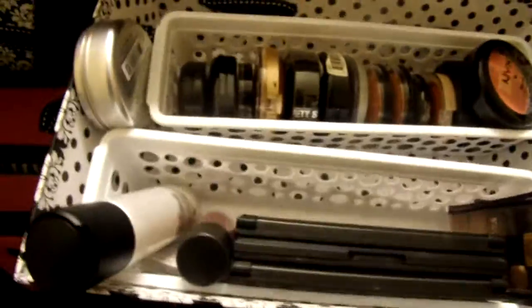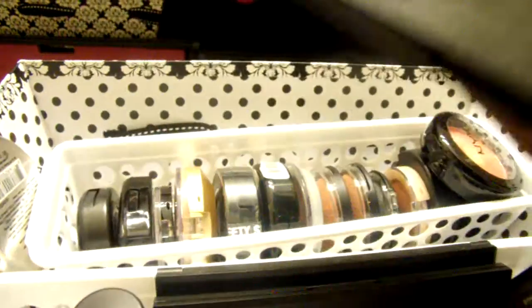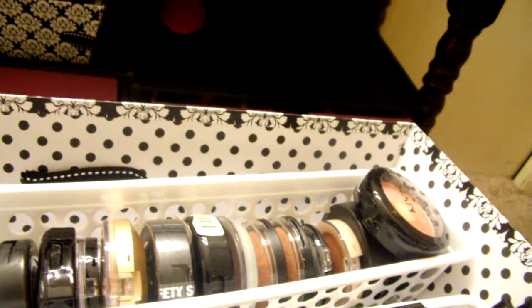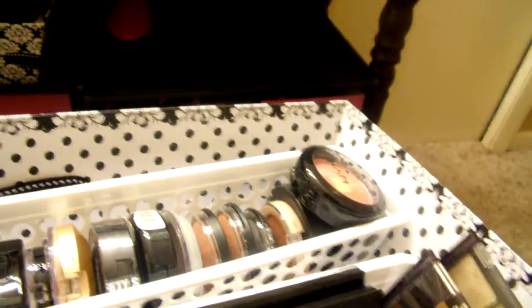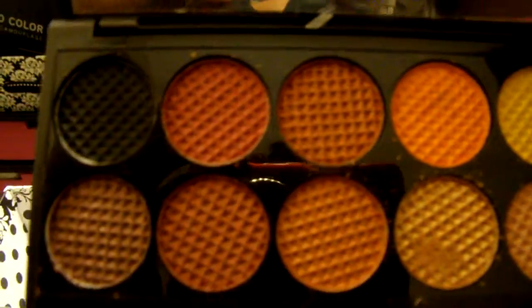So in here I just have, sorry, I'm trying to hold it here. So in this container here I have my sleek palettes, my eyeshadow palettes, and this one is in Sunset, and I'll show you all what that looks like if I can get it open. So here's what Sunset looks like. It has these really pretty colors in it, and as you can see, I barely touched this palette.